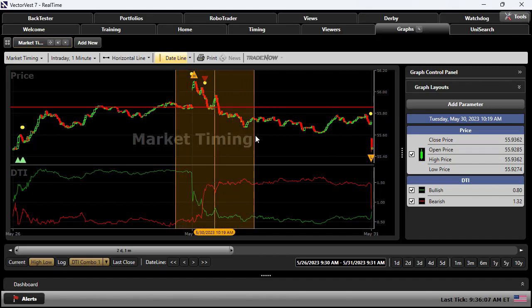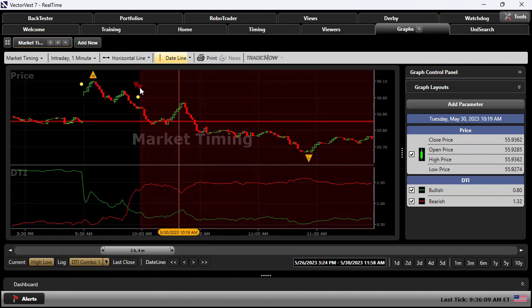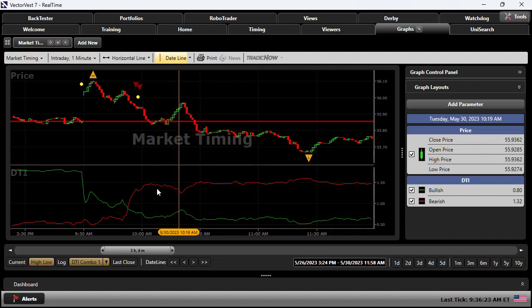So let me zoom in here. As you can see, as of 10:20 or so a.m., we were in a DTI combo down situation. Bearish DTI indicator was well above 1, bullish indicator well below 1. No follow through.